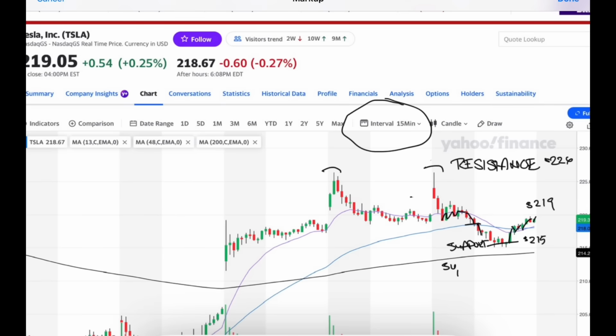215 on the downside, 226 on the upside is your first level of resistance en route to where our target is 230. All right, but check this out. Let's get back in here. The other support is right here at 214. Okay, so 214 is this black line right here. All right, so you got support at 215. That held today. Then you got support at 214 in case it drops.